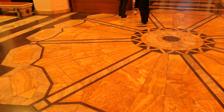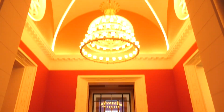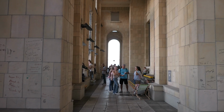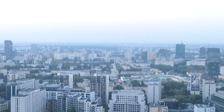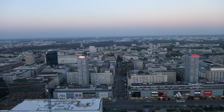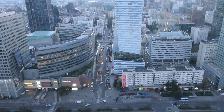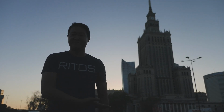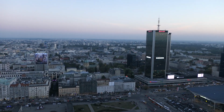Despite being a communist-era building, the interior was more Art Deco than communist. At the top, you're 30 floors up, you'll get some sweeping, panoramic views of Warsaw. Some say Warsaw's skyline is flat and boring, but I think it's still worth it, and it's really cheap. And there we have it, Stalin's penis. What do you think? Now I'm starving, let's have supper and dinner.